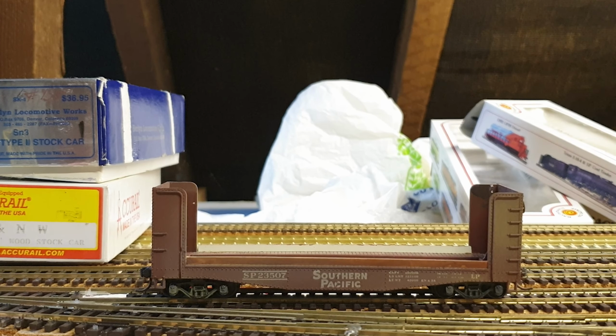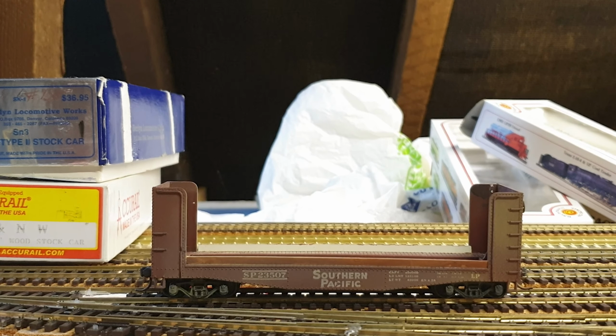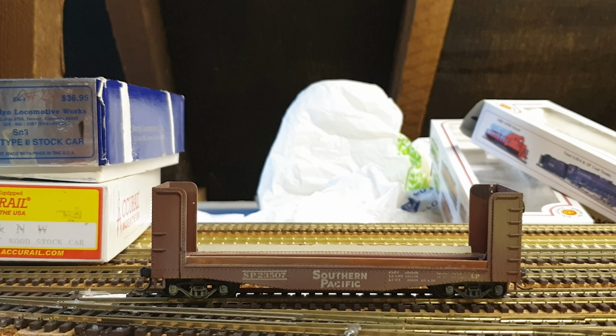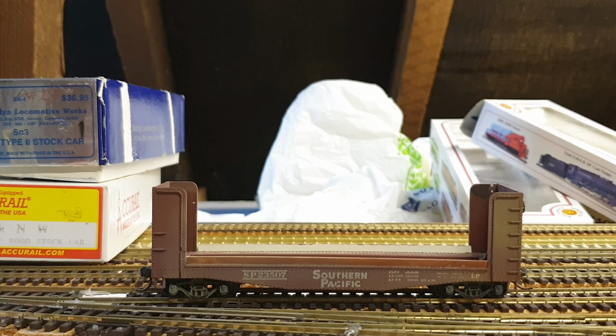Plastic wheels and trucks. Anything else? Not really. It's good. It's a good little model for what it was, for what they wanted it for. Very decent. Decent sale there. Okay, cool.